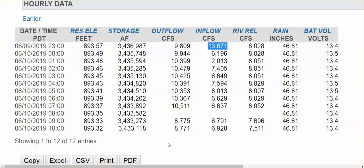We don't know what is going to be taking place. We know that the Department of Water Resources is lying. The dam has many, many problems. Many problems.